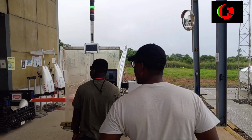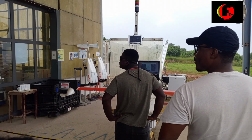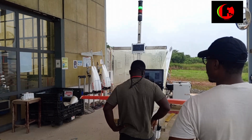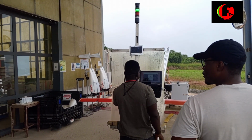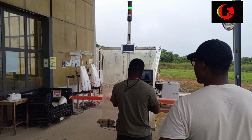Here is Mampong Zipline Center. That is in Mpenya. I know they named it after someone. That is why it is Mpenya.